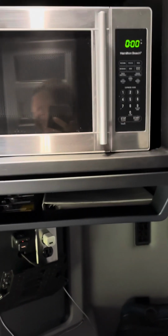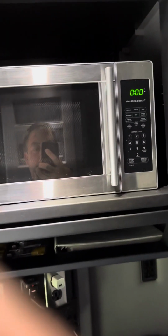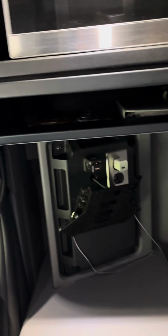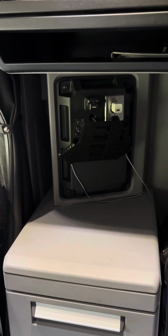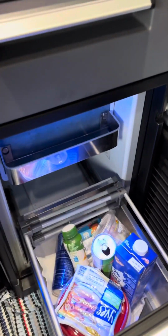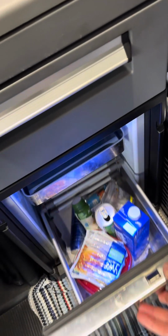On this side of the truck, I have a microwave, and I have an area where you'd mount a TV. It would fit a 32-inch TV here, but I don't have a TV because I use my iPad instead. More storage compartments for different things. This is the refrigerator. The refrigerator also has a freezer area inside as well. So that's the freezer, and that area is the refrigerator.